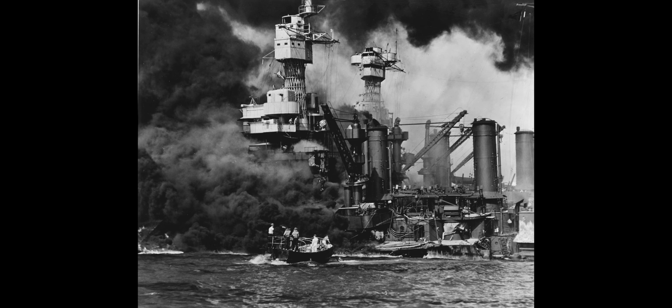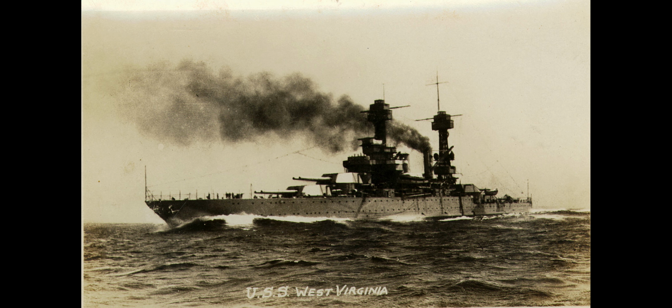She took, I think, 7 torpedoes to the side and 2 converted 16-inch shells to the deck, and had sunk with pretty extensive damage, but because the port was relatively shallow, the Americans were able to refloat her and give her a complete makeover over a period of time after the attack, replacing the superstructure and the secondary guns, up-armoring the deck, and sticking the bulges on the side that were planned originally.